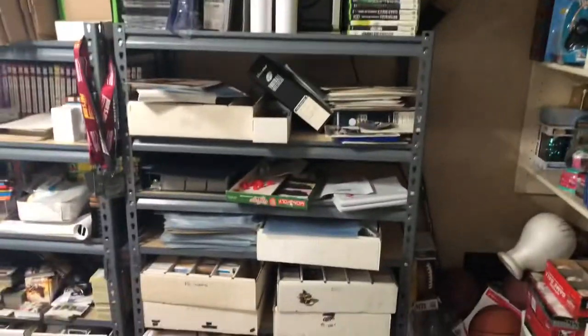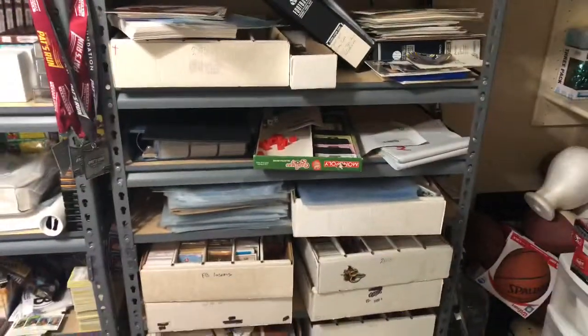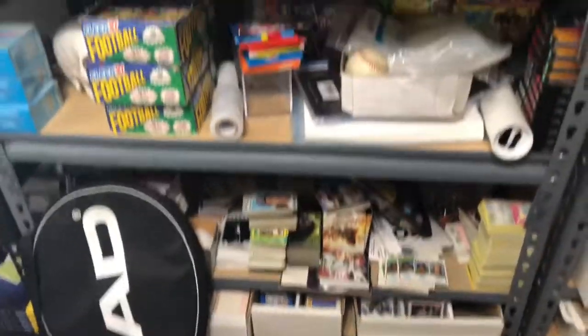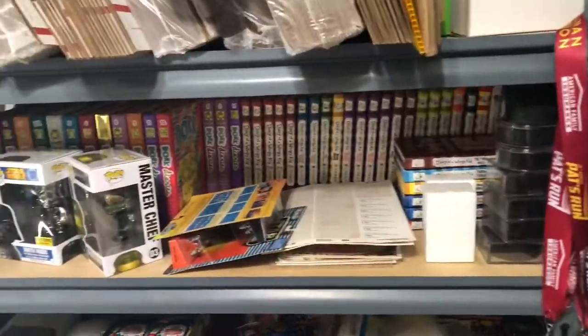So yeah, everything else is just storage. I just found this the other day, was checking the pieces. That's a Monopoly Christmas Story. We actually played that a couple weeks ago. And then again, everything else is just sort of thrown on the shelf here and here. And look at all these books. I told you I've been storing up books. These are all the ones that aren't even listed on eBay.